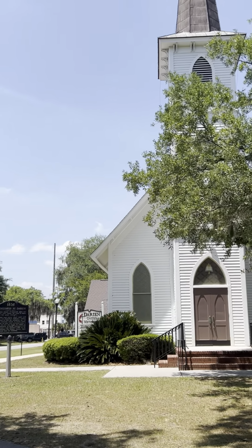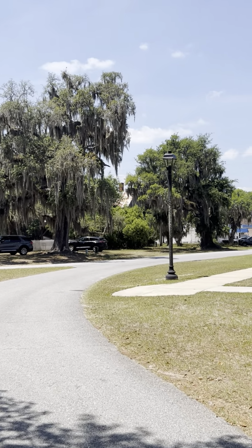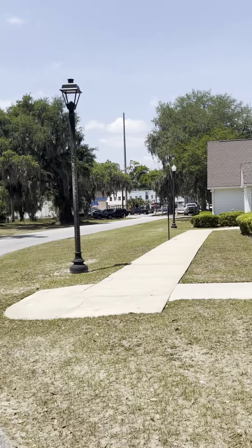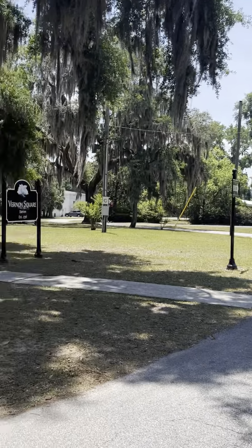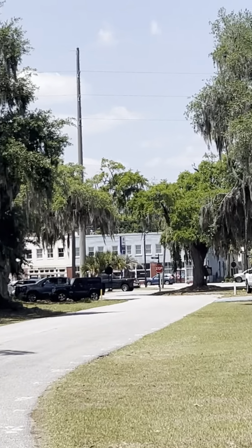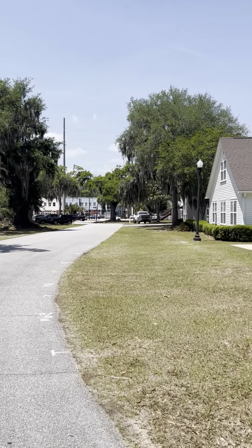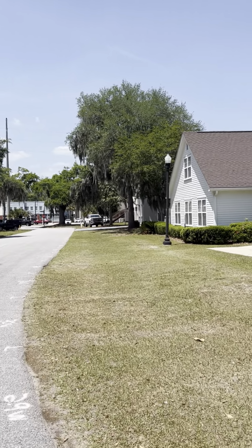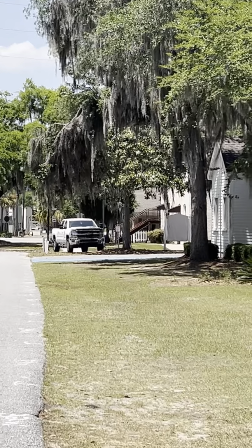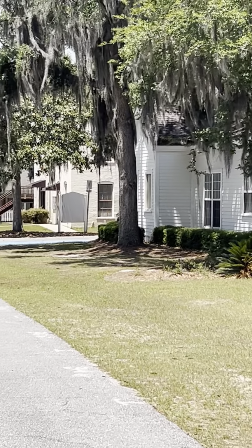Another beautiful historic church. Many of the churches also have halls where you can rent for, again, your events, your weddings, etc. So I'm leaving Vernon Square. I've circled around. There's my blue building up ahead. And that really is pretty much it. We have all of our city services up here. So if you're moving to the area, you will probably need to know these buildings at some point.